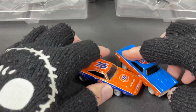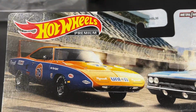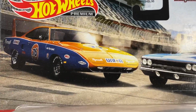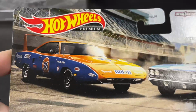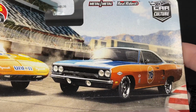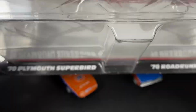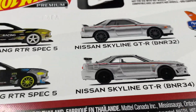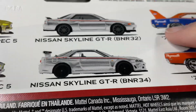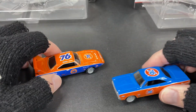Nissan, beautiful Nissan cars. Let's check out the packaging or what the graphics look like for the Plymouth Superbird and the Roadrunner. Hot Wheels Premium. There we have the photo of the Superbird and then the Roadrunner right here. Really cool graphics. And the back of the pack is the same as the Mustang pack with the same cars in the back. And yeah, I hope I can find these Nissan Skylines GTRs. They look so cool. Here we go.